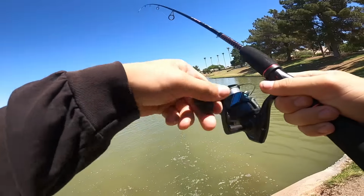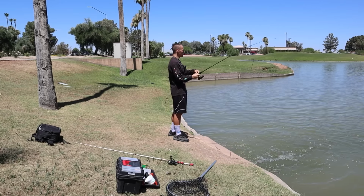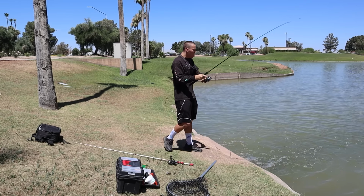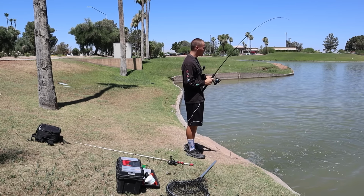Jeez, why did that feel like a giant bluegill? This does not feel like a carp. This felt like a freaking 3 pound red ear or something. Oh, yes! Oh my gosh, I knew it wasn't a carp. I'm so happy I cast it again.